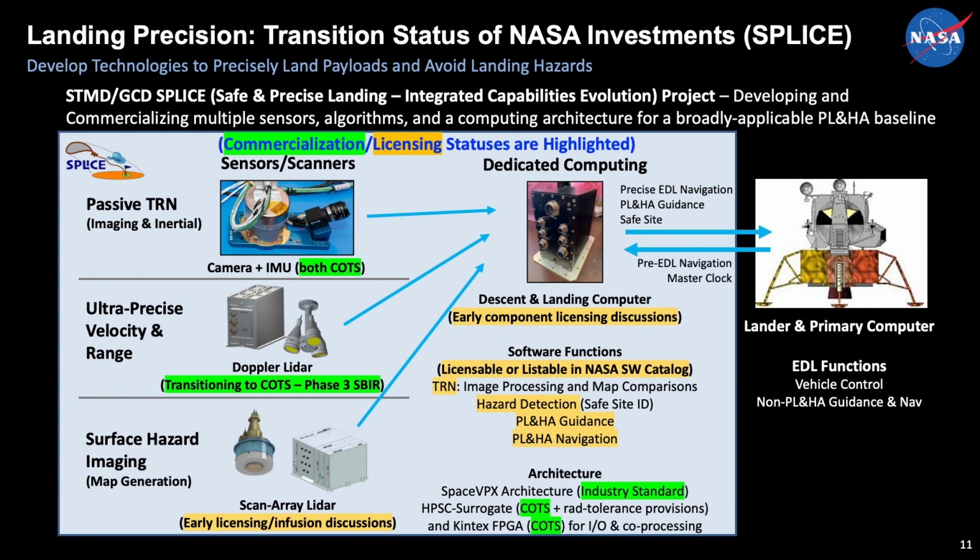The SPLICE project provides a solid example of this prioritization, where some of the focal capabilities are already leveraging COTS components, others are in process of COTS transition, many are already licensable, and some are in early licensing stages. This chart also provides deeper insight into how the SPLICE project is implementing some of the prioritized capabilities as both standalone components or as part of an integrated system.